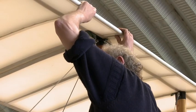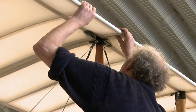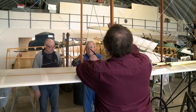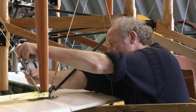Oh, well, that's got to pull up on that back one now to pull that in. That one? Yes. That's slack now, so that should go. So that one needs to pull up now. You see, by tightening this one in, we've actually pulled this forward.